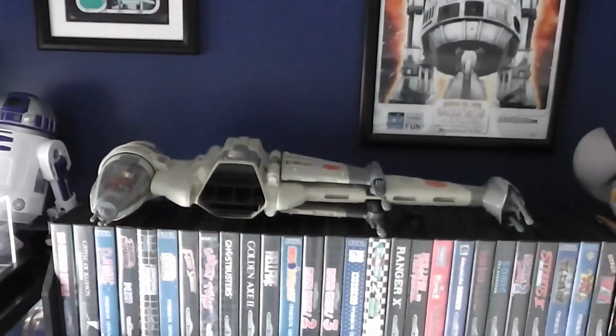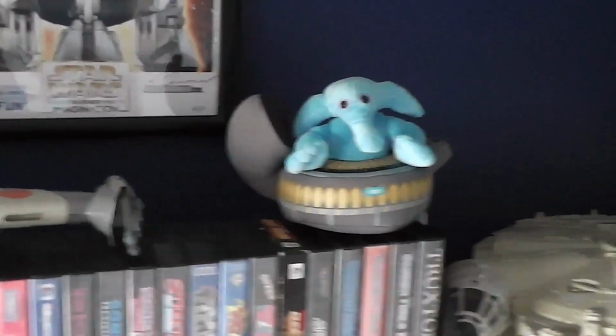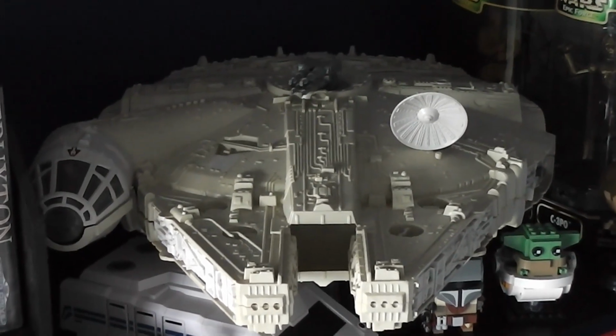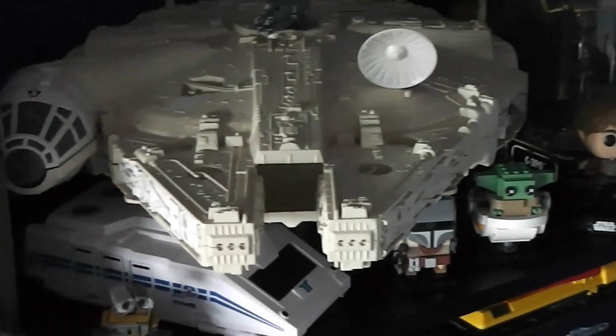Other things I didn't pick out, there's the B-Wing fighter there from Return of the Jedi, a little Max Rebo plush, and of course the classic Millennium Falcon, the Christmas toy everyone wanted in the late 70s and early 80s, and I did get one, but then of course sold it with the rest of my collection. A few other bits and pieces there.